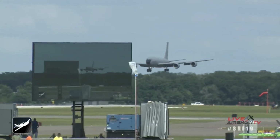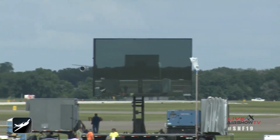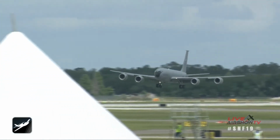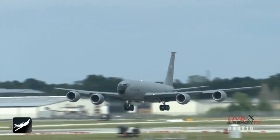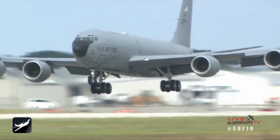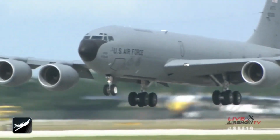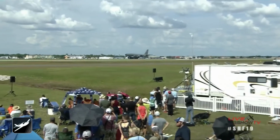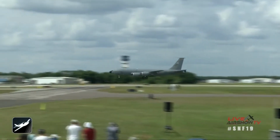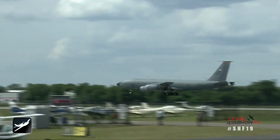He's got the gear down. He might be going to land this time. Let's see if he's just doing the low approach. That's a low approach. Yeah, it is the low approach. Again, very little clearance. Only 4 degrees of tilt on landing. I bet it gets a little noisier here when he puts some power to it.